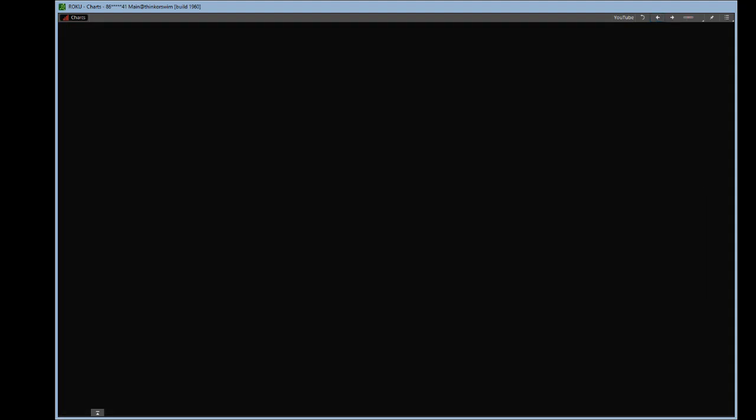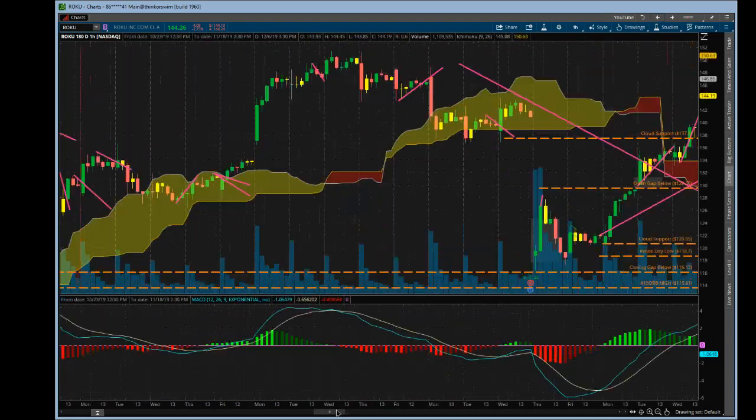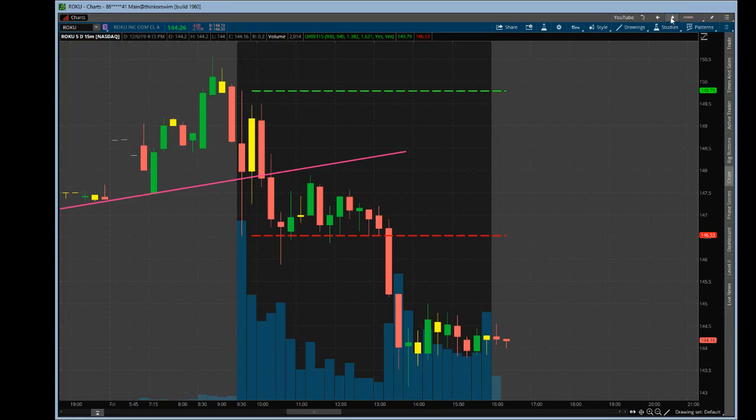If you go to the hourly chart, you can see it had an inside 62 as it was rejecting this cloud, and that broke down as well. So it finished with a double inside 60 here, a little 60 anchor at the close there. Those were some of the big ones today.